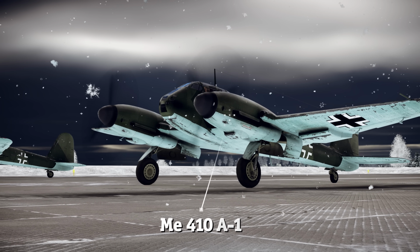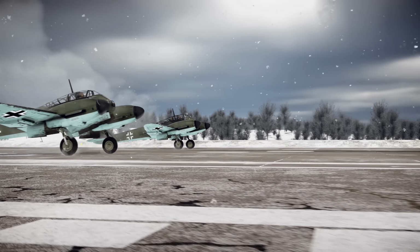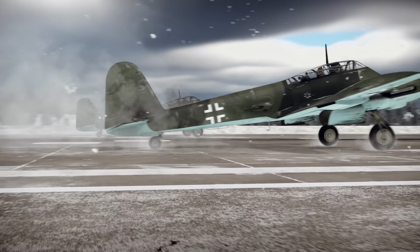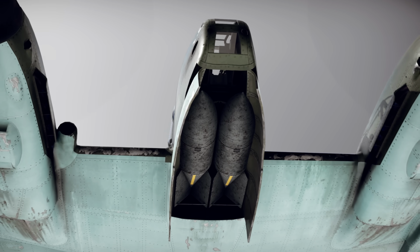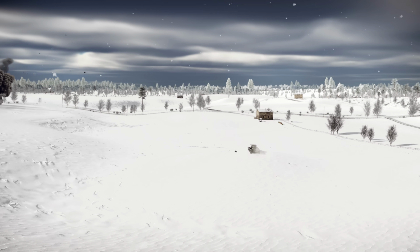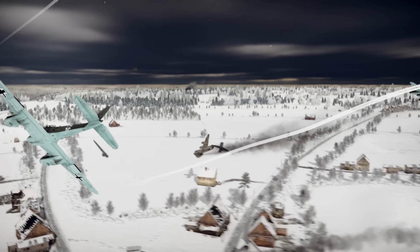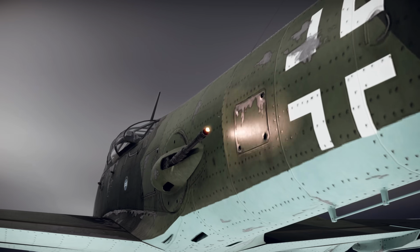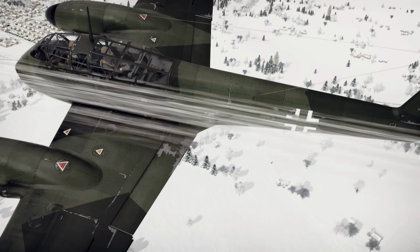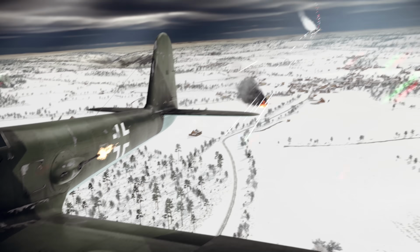The first production model, the Me 410 A1, entered Luftwaffe service in the spring of 1943, primarily as a fast bomber. Its internal bay could carry up to 1,000 kilograms of bombs, while standard armament included two 20mm MG-151 cannons and two MG-17 machine guns in the nose. Rear defense was provided by remotely controlled side turrets mounting MG-131 machine guns.